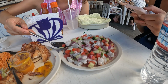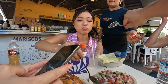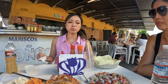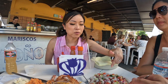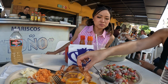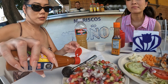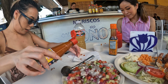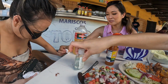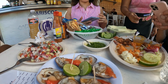Hey, I want a photo. Oh, yeah, whip up the spoon. Thank you. Mmm. Good. I like it. Mmm. Mm-hmm. That was her favorite. A really good amount of salt and lime. I like it. It's really good. Oh my god, really? How did that happen? She's a squirter. Here you go. This is the good stuff right here.